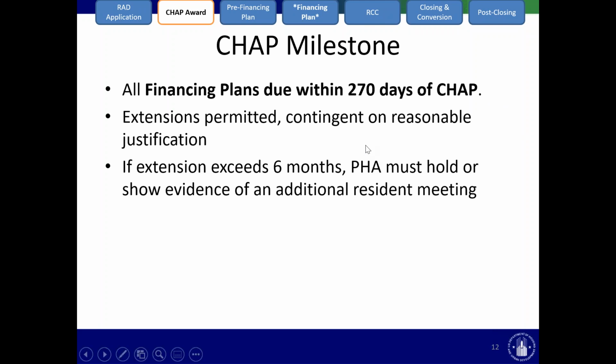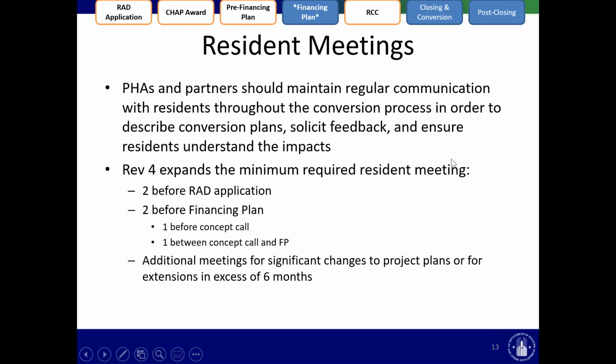Speaking of resident meetings, of course, it's always been important for any PHA implementing RAD that PHAs and partners maintain regular communication with residents throughout the conversion process in order to describe the conversion plans, solicit feedback, and ensure residents understand the impacts, make sure there are no misunderstandings. They clearly understand what is going on throughout the process.